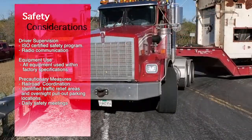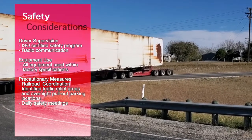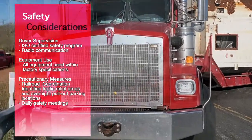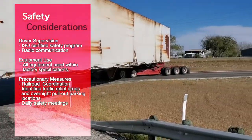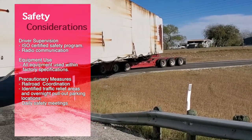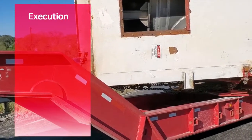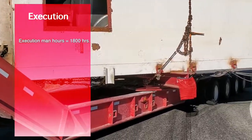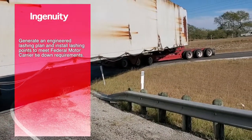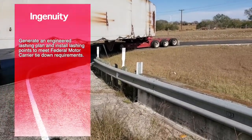Emmert International identified traffic relief areas and overnight pull-out parking locations. Daily safety meetings were held to brief all Emmert personnel, police, pilot cars, and bucket truck operators. Route surveys were performed for each of the 4 state-mandated reroutes to ensure clearances. Execution. Number of man-hours involved, 1,800 hours. Ingenuity. Generate an engineered lashing plan and install lashing points to meet federal motor carrier tie-down requirements.